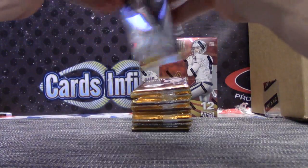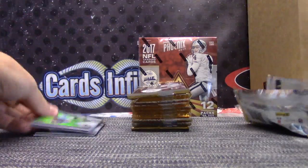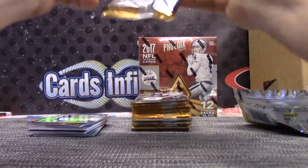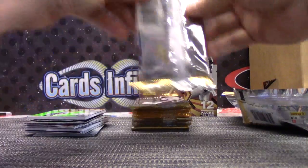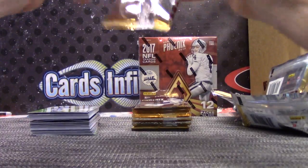Box number 7 of the first inner. I don't think there are a lot of vets, but I can't remember. There might be some, Joseph. They have vet relics and parallels and stuff, but I can't remember. I think there are vets, yeah. Now that I think about it, they don't have a ton of vets, though. They're rare. They're hard to hit.